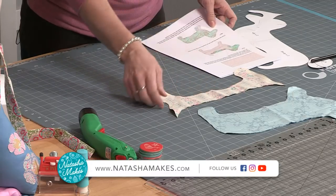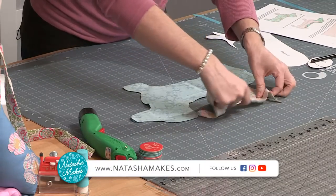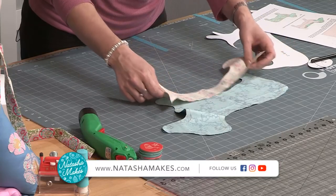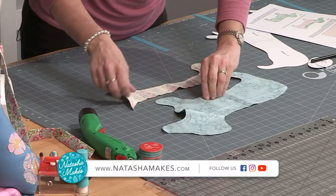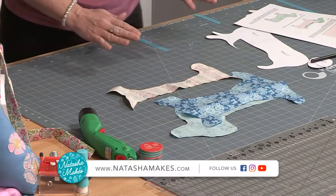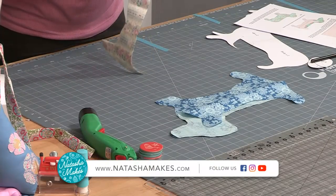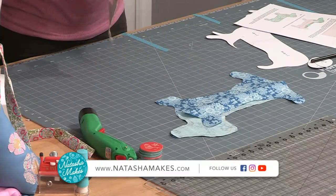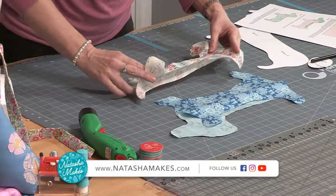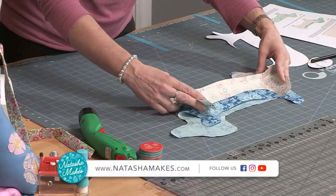I'm going to, then, what you want to do now is kind of put this in. So you're going to be, it's like, these now need to go right sides together. And they will go in like so along there.